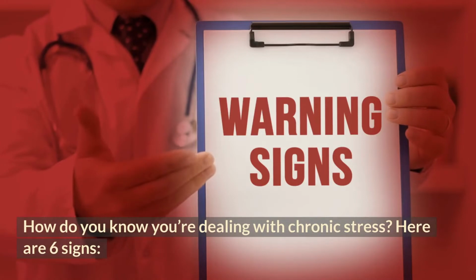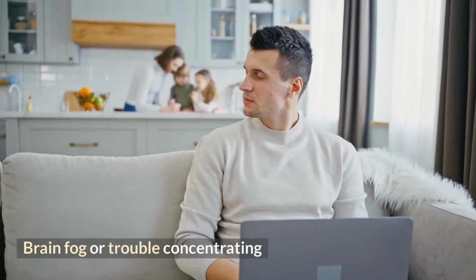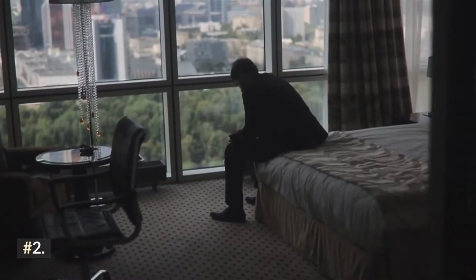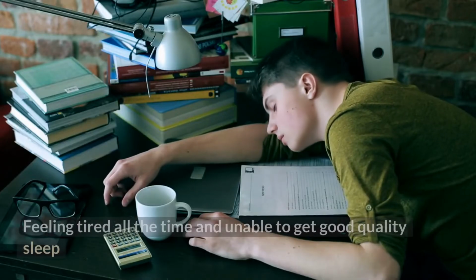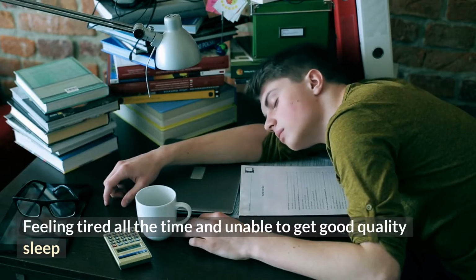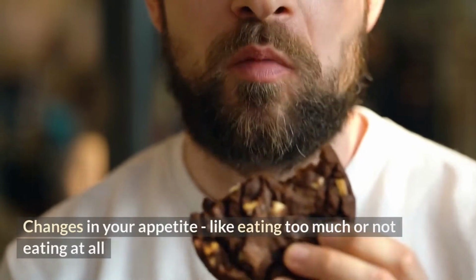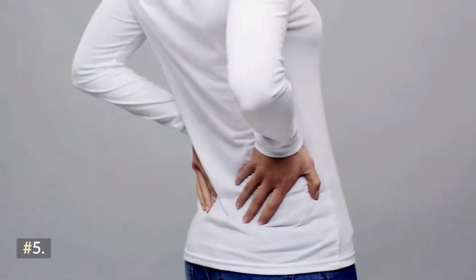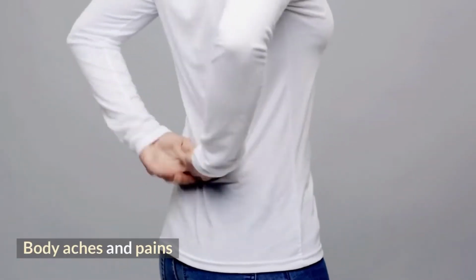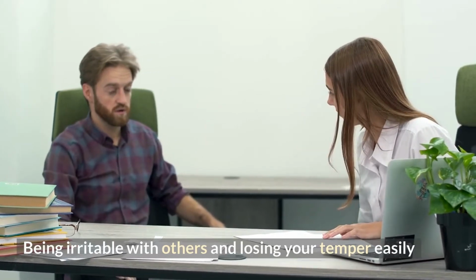How do you know you're dealing with chronic stress? Here are 6 signs. Number 1, brain fog or trouble concentrating. Number 2, staying away from family and friends. Number 3, feeling tired all the time and unable to get good quality sleep. Number 4, changes in your appetite, like eating too much or not eating at all. Number 5, body aches and pains. And number 6, being irritable with others and losing your temper easily.